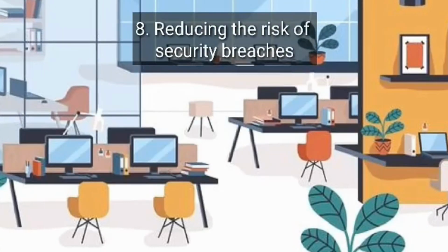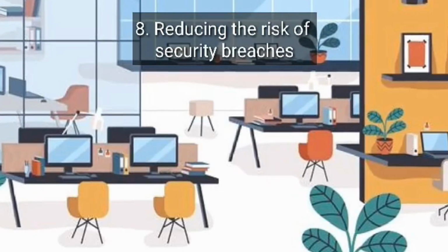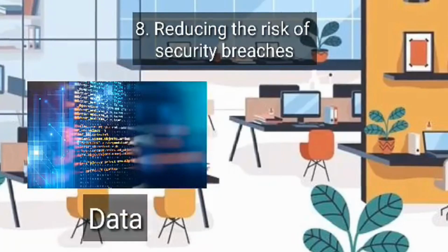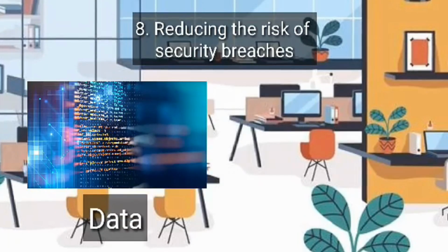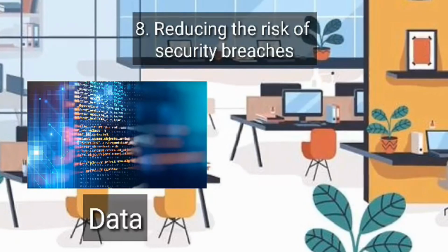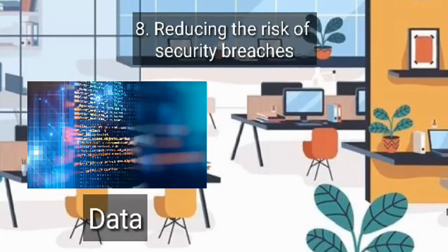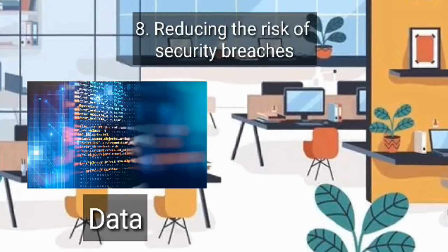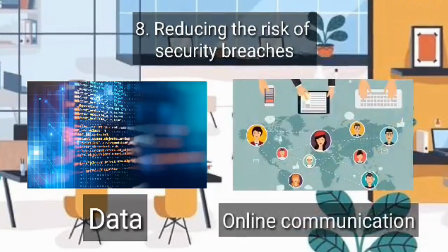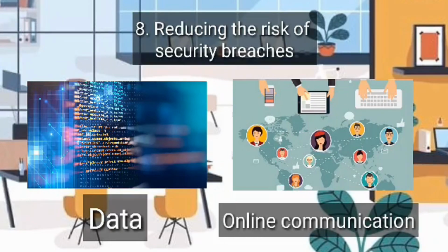Number 8. Reducing the risk of security breaches. Businesses before were so bothered about securing the important data that they have. But now, with the use of technology, the threat of data thefts and leaks has been reduced. Technologies not only secure the company's critical and important information, but also help them keep check on their employees' online communication and activities just to be sure that they don't do things against the company.